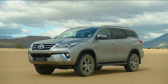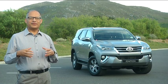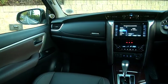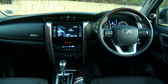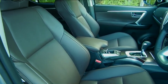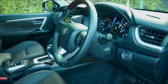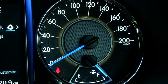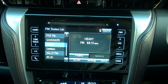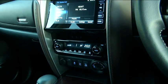Nothing else is shared. What is noticeable about the Fortuner's interior is the fact that it's a lot more refined than the previous model. This is starting with the seats, which have a far sportier profile, to the instruments. The attention to detail is evident throughout. For example, the needles actually light up. Then you have the beautifully integrated multimedia system, and then the center console features a lot of soft touch materials as well.